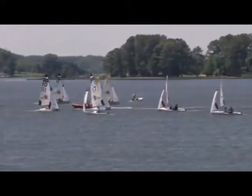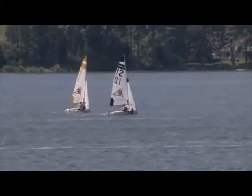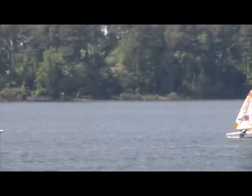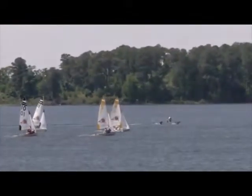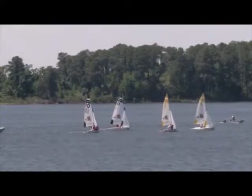Got 1 pair launched out in front. Looks like St. Mary's in yellow is getting close to a 2-3-4 there. Yeah, about to solidify here once 5 gets across 11. A pretty spread out 2-3-4 though. A lot of gap between 2 and 3.